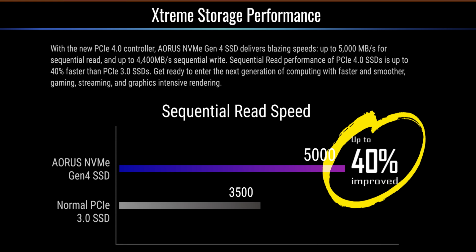And honestly, I take issue with manufacturers telling consumers that they need to upgrade their system because our new product does 4,000 megabytes per second instead of 3,000.